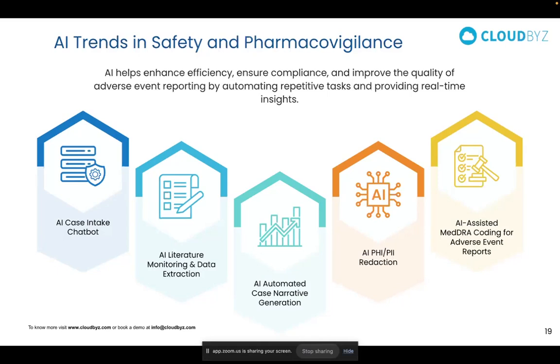This information can also be useful when you are going to process highly sensitive cases, like the commercial cases. Along with this, assisted MedDRA coding for adverse event reporting can also be a part of the process, which can help the AI technology to clearly process the data as well as clearly code the medical information, which is sometimes ambiguous in nature. So AI can help in all other aspects also, and we are also learning along with this AI.